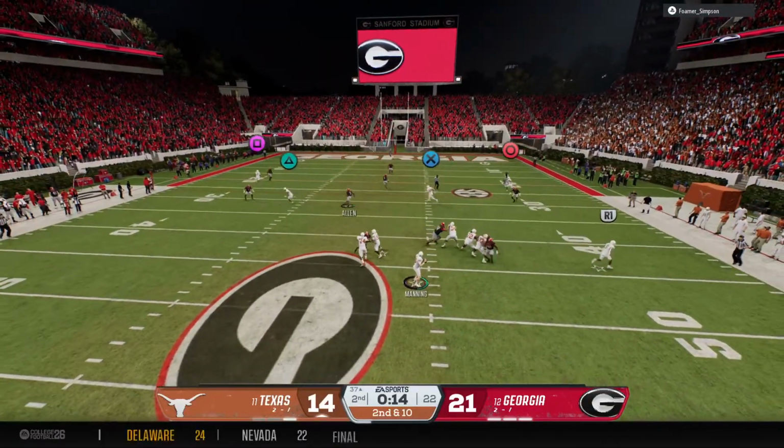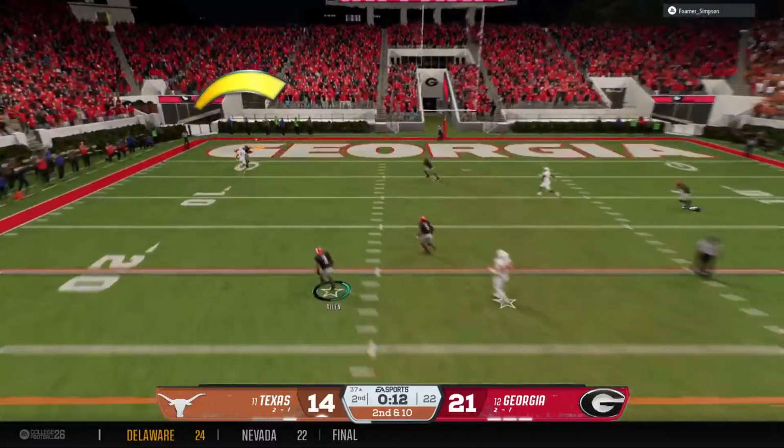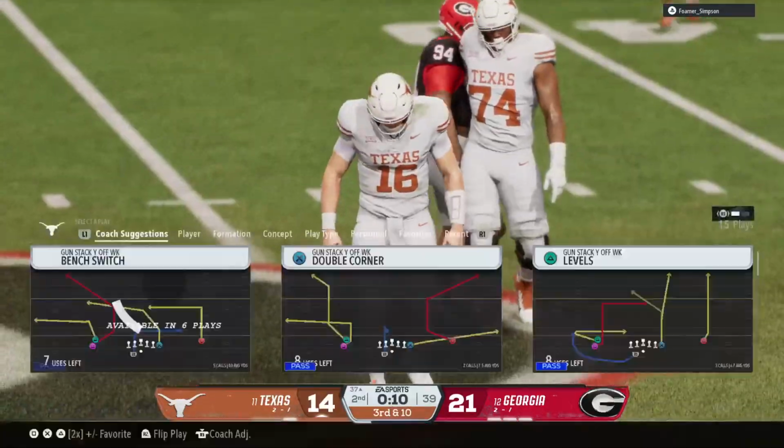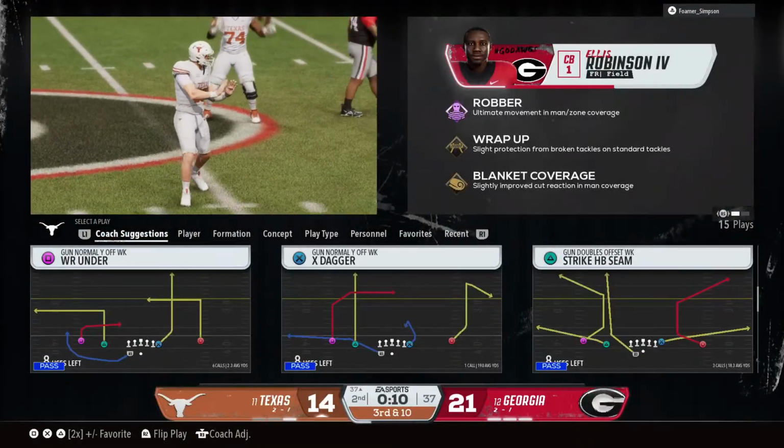He'll go to work in the air on 2nd down. Fires toward the end zone. That one will be incomplete, and we are down to 10 seconds to go.